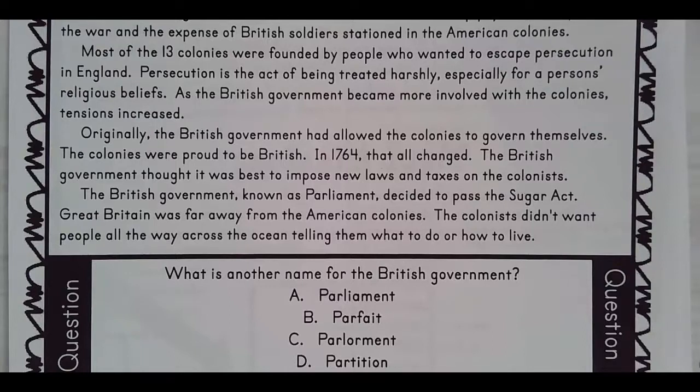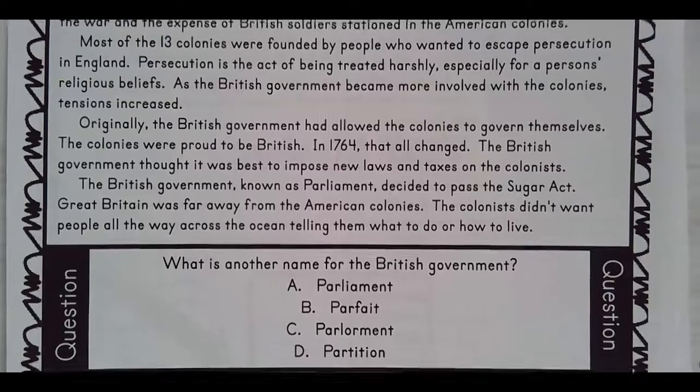In 1764, that all changed. The British government thought it was best to impose new laws and taxes on the colonists. The British government, known as Parliament, decided to pass the Sugar Act. Great Britain was far away from the American colonies. The colonists didn't want people all the way across the ocean telling them what to do or how to live.